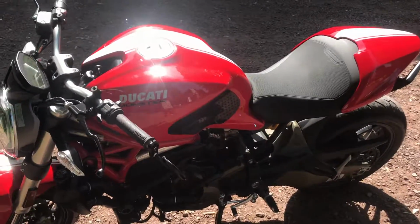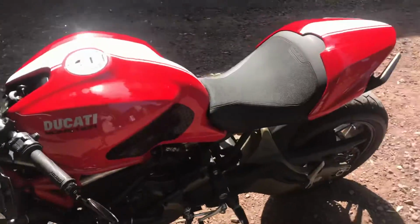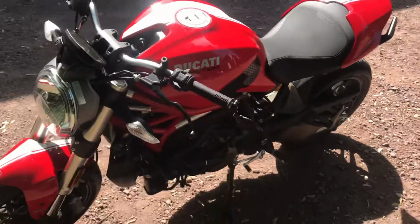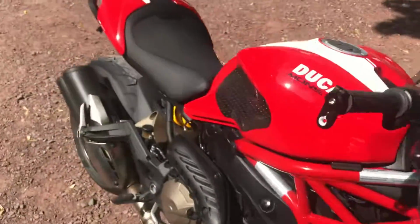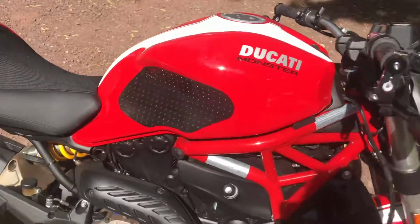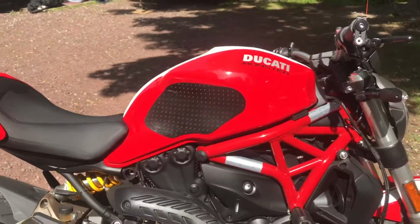And the urban mode for city riding and riding in the rain, I think, bumps you down to like 75 horsepower instead of the 105 or 110 it has stock.